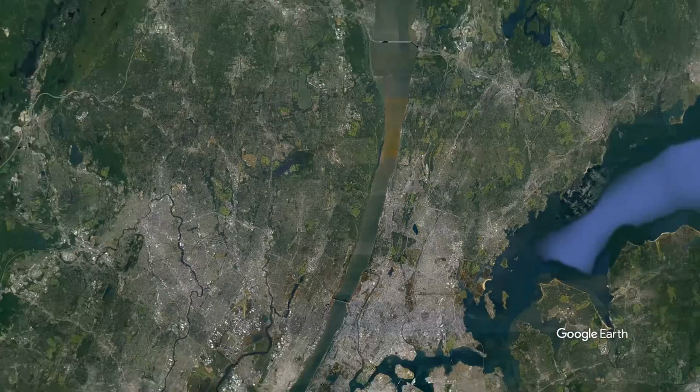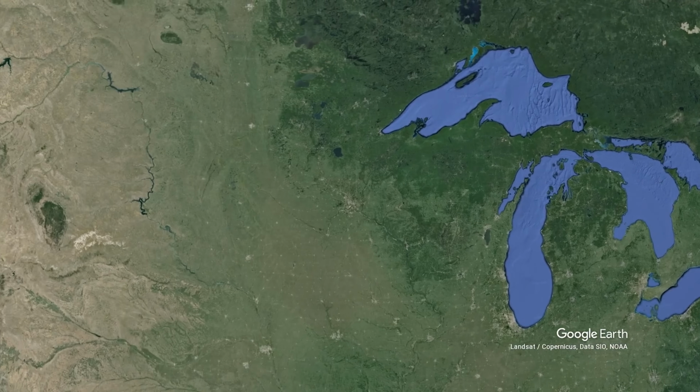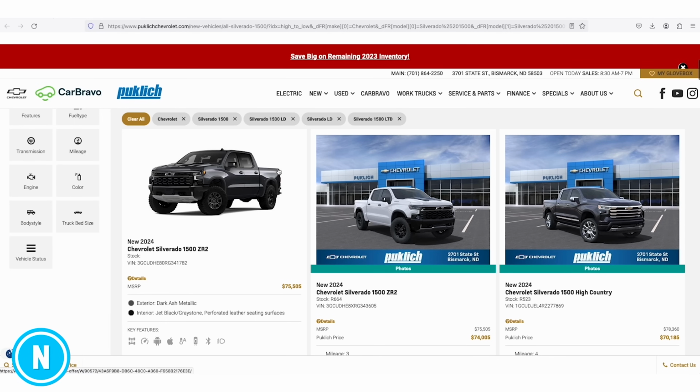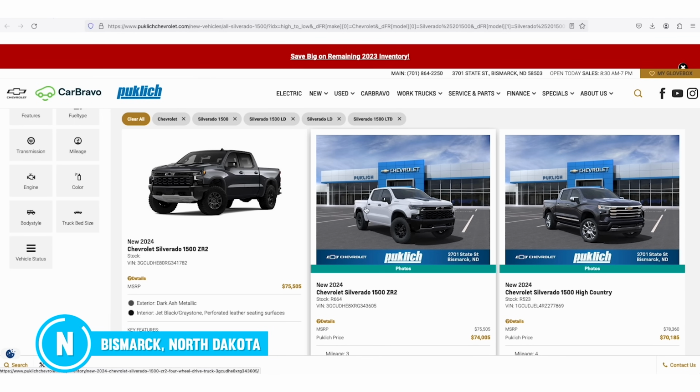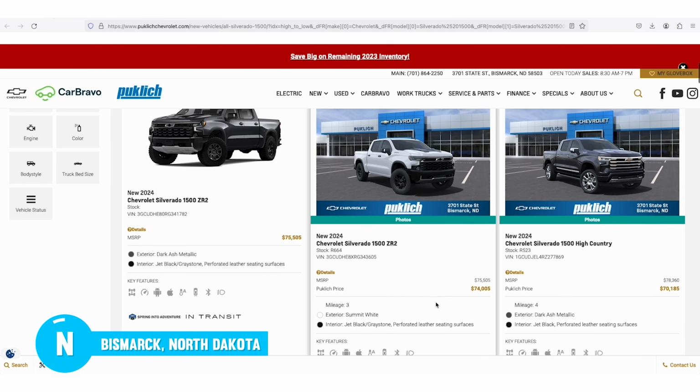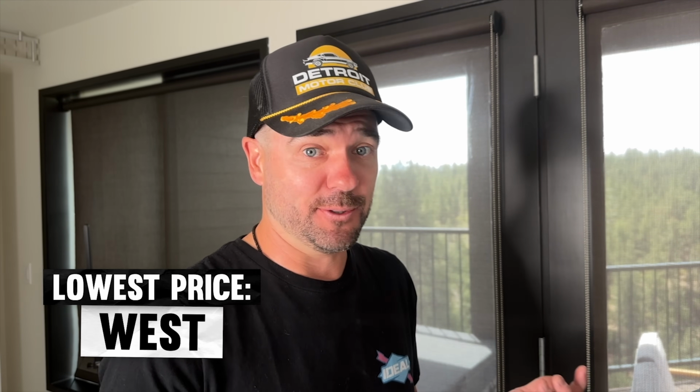So now let's fly over to Bismarck, North Dakota, a flyover state, and check out Pucklich Chevrolet. All right, so they have 2 ZR2s available to purchase, one at MSRP and the other one for a $1,500 discount. So where's the best place to go buy a ZR2? Well, it looks like it's the West Coast in Seattle. I mean, $13,000 off, you can't beat that.